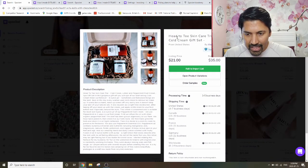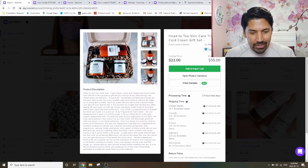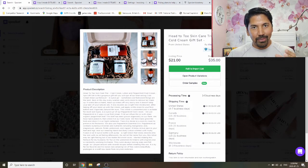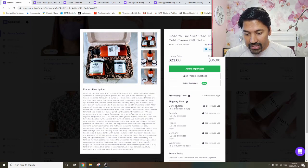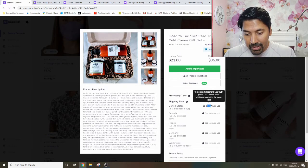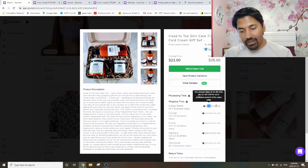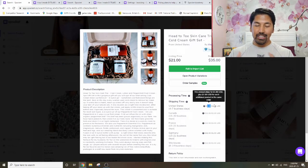Let's look at this one here. Head to toe skincare trio. So this is again a very nicely packaged set of creams, and it looks handmade. It looks naturally sourced. So again, as I mentioned, SPOCKET suppliers tend to be much higher quality, I find. Again, it's hard to generalize, but it's easier to find higher quality products that you can charge a premium for. Now you can see here they have different shipping times for different countries, and obviously they're located in the US, so they're able to offer 4 to 7 days shipping times to the United States. And you can see the shipping for the first item is $4, but only $1 additional for each additional product in the same order. So again, the same kind of incentivization can be applied if you're selling this product on your website.